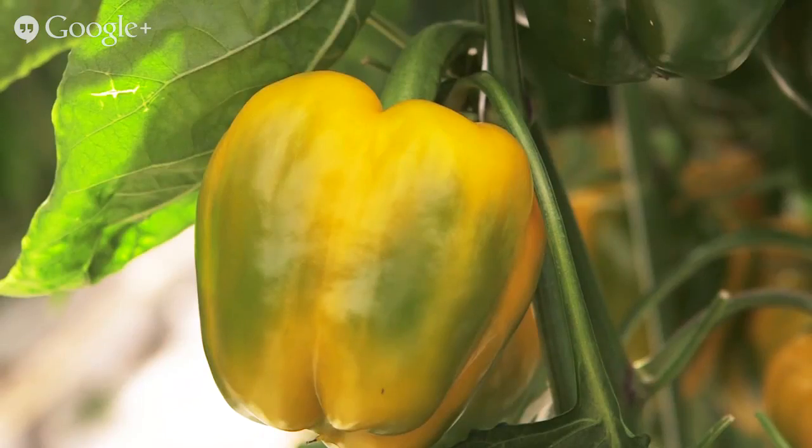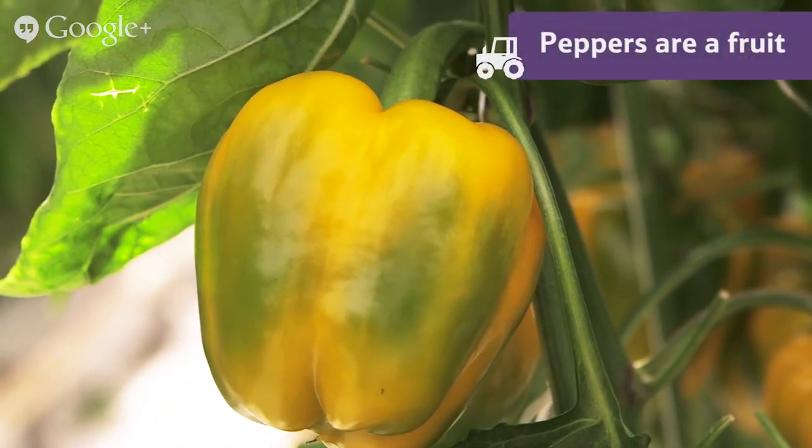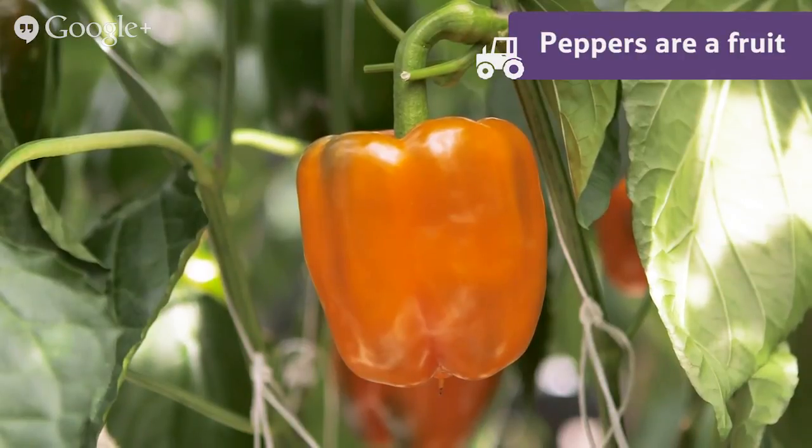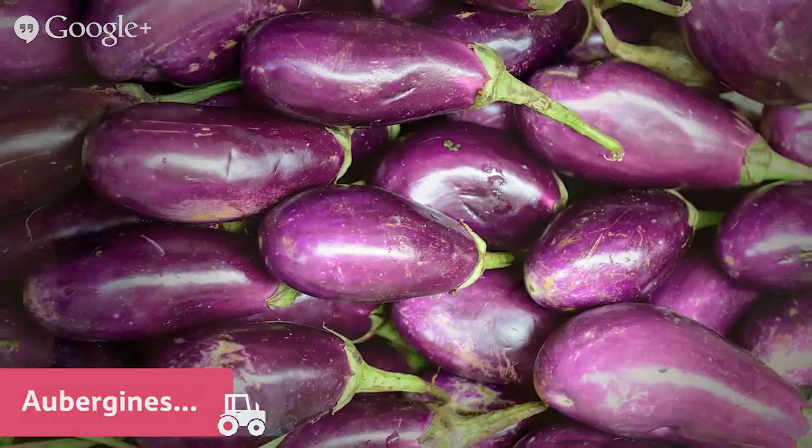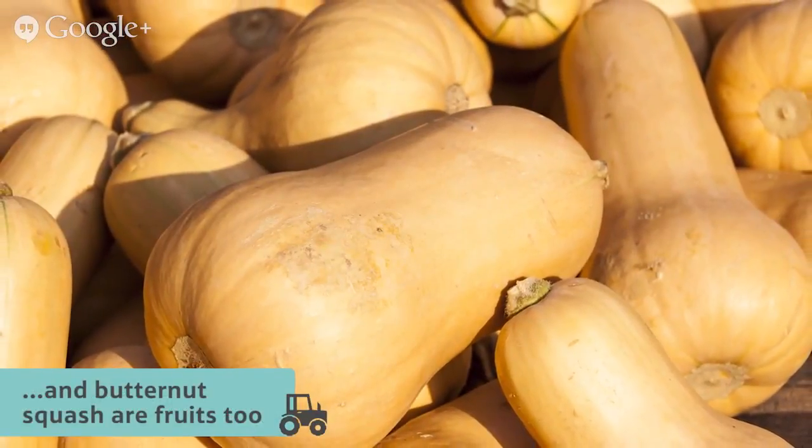And did you know that peppers are not a vegetable, but actually a fruit? In fact, there are lots of foods that we might think are vegetables, like aubergines and butternut squash, but they are fruits too.